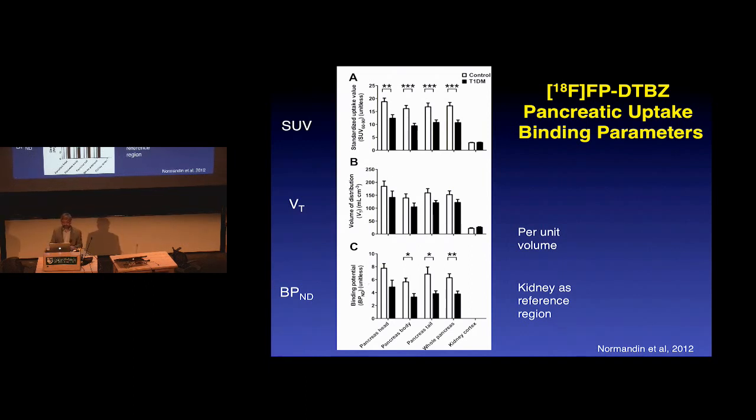So we tried another measure, the so-called binding potential, where we normalized it. Now that's a little tricky, because we're jumping to a conclusion. Here we use kidney. We're hoping the kidney is not different. Now, numerically, they're not different, but maybe it's not. And there we got our statistical significance back.